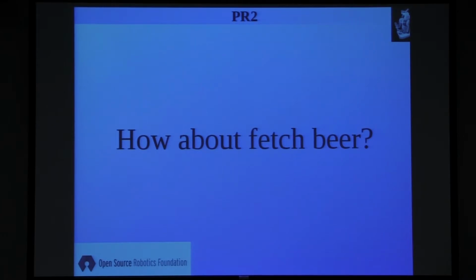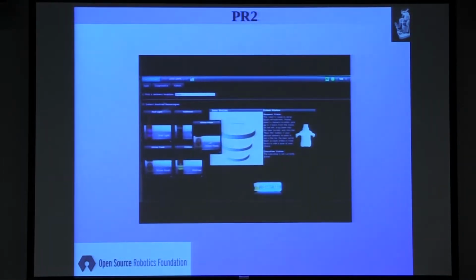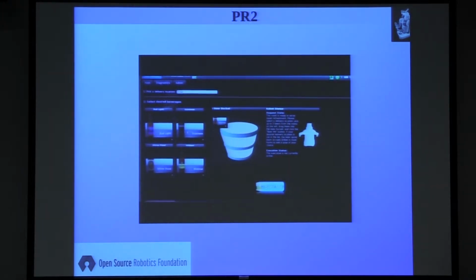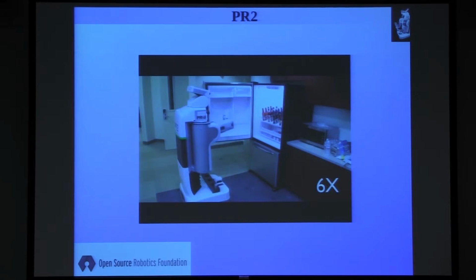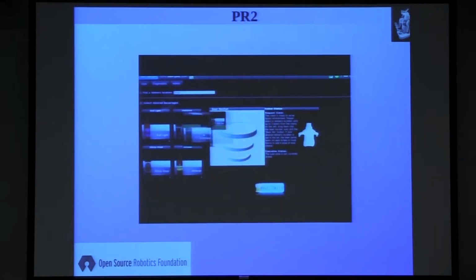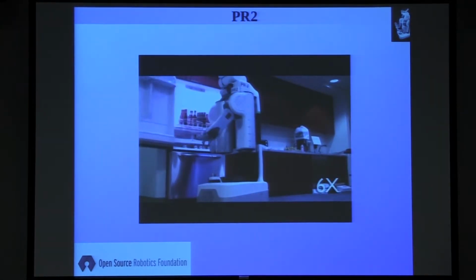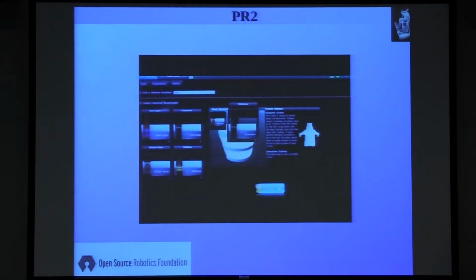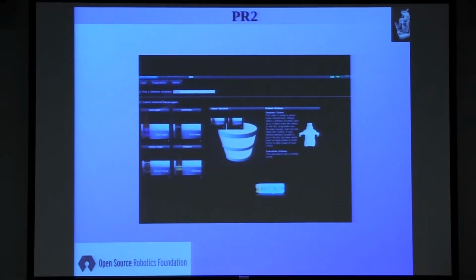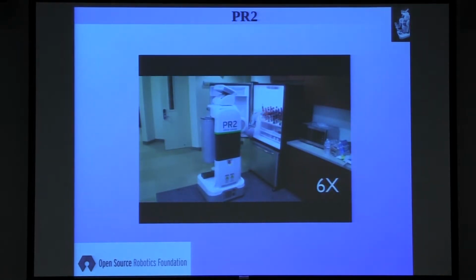How about fetch beer? Pretty common example. So we set out to make the PR2 able to go and fetch beer. If you see in this video, you order from a web form. It goes up to the fridge and opens the door. It's detecting the labels of the bottles using OpenCV and PCL to localize the bottles. Then it'll take one and bring it to you wherever you are.